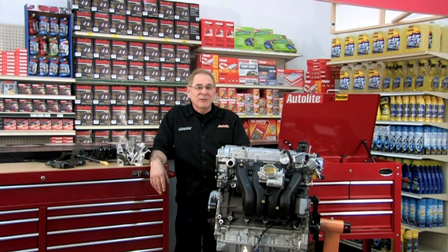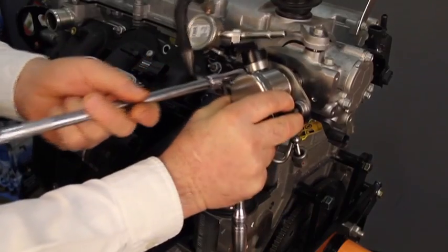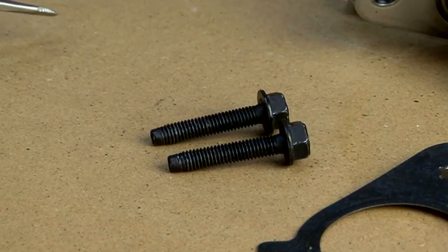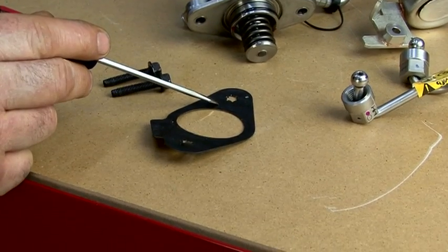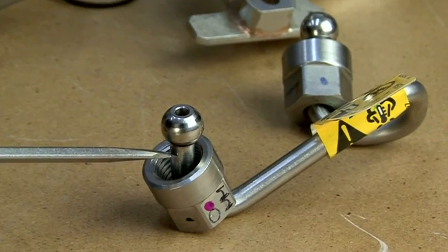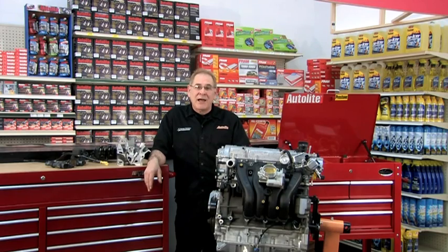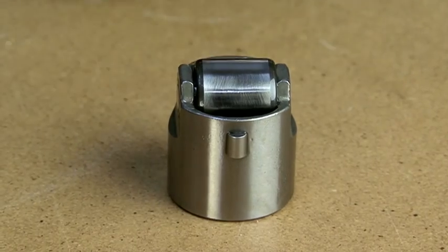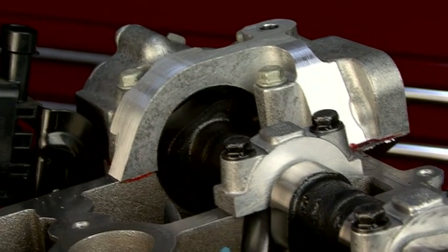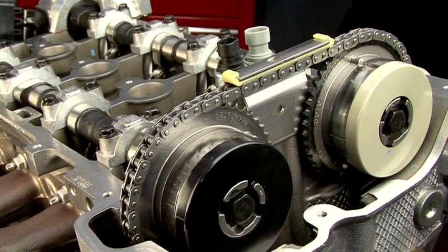Now let's look at the special procedures needed for the high pressure pump. Remember, the system must be depressurized first. When removing the high pressure fuel pump, the following must be discarded and replaced: the fuel pump bolts, the fuel pump gasket and O-ring, and the high pressure fuel pipe between the high pressure pump and the injector rail. When installing the high pressure fuel pump, be sure that the roller lifter is oriented properly. The camshaft is on the base circle and the number 1 piston is at top dead center on the exhaust stroke.